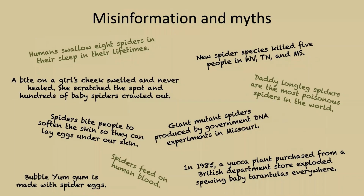And when you start looking at the internet, the interwebs and the Google, you start reading stuff in there, and you've seen stuff where it says humans swallow 8 spiders in their sleep in their lifetimes, and daddy long-legged spiders are the most poisonous spiders in the world, and spiders bite people so that they can soften their skin so that they can lay eggs under your skin. And then there's government conspiracies where they're producing these giant mutant spiders, and there's spider eggs in your bubble gum. I mean, all sorts of stuff is out there, and it's absolutely amazing.